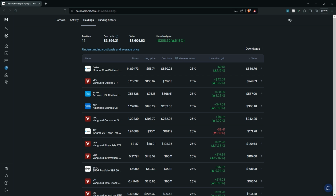I dedicate a portion of my portfolio to VPU and VDC to protect my portfolio inside of M1 Finance if that recession does come this year. Vanguard Utilities ETF, ticker symbol VPU, is known for their defensive nature and reliable dividends, making VPU a staple in any dividend-focused portfolio. With holdings in companies like NextEra Energy and Duke Energy, VPU provides a steady stream of income while also offering diversification benefits.